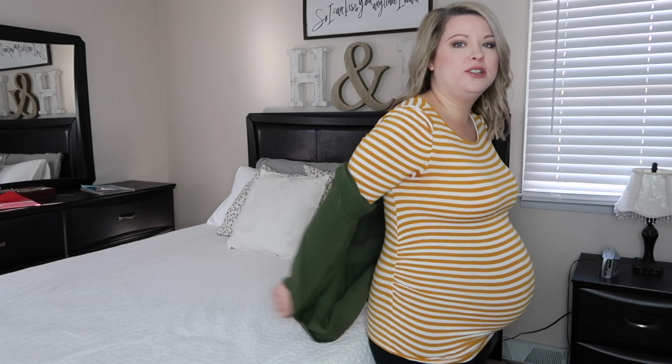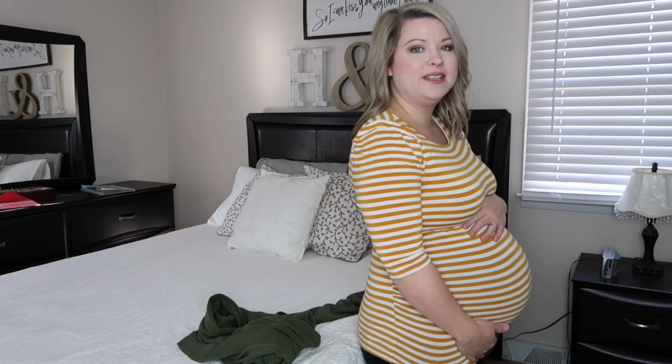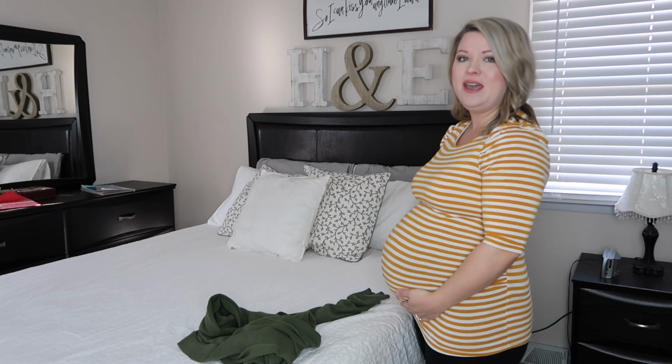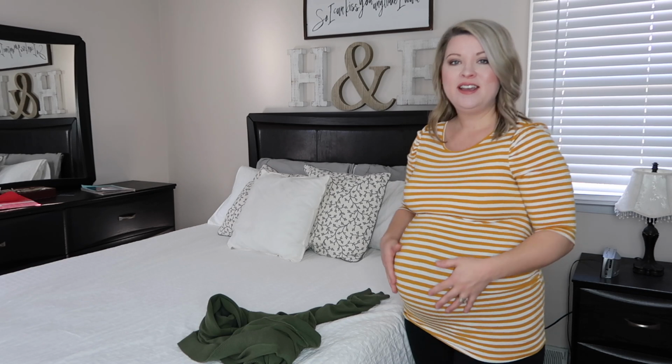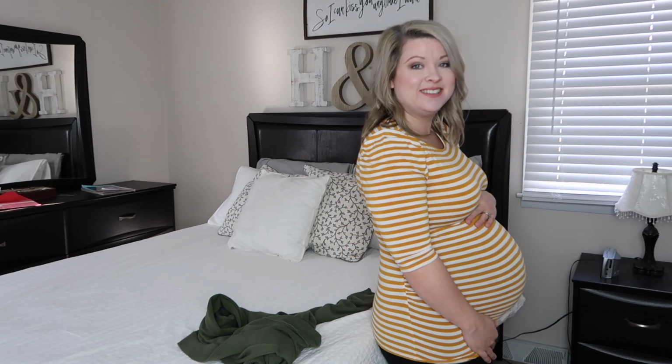I'm curious to see how big she'll be, because it's smaller at this point of my pregnancy. Let me take my cardigan off. It's smaller than this part of my pregnancy with Delaney. And so, I'm just so curious to see whether they'll be about the same, whether she may be bigger, smaller, but this is my 32-week belly.